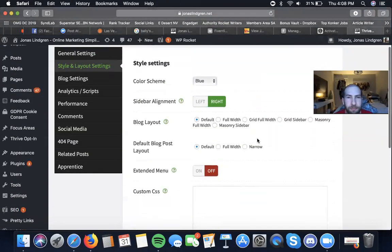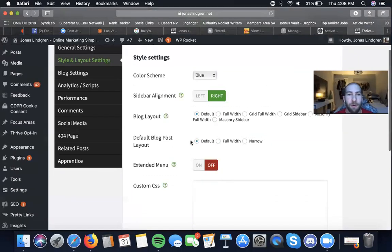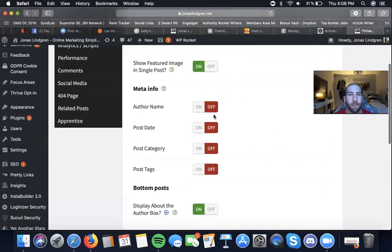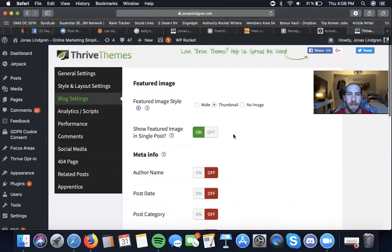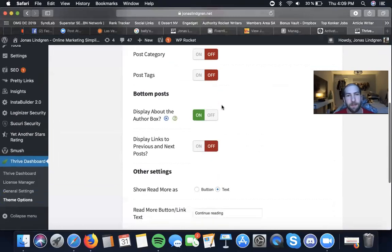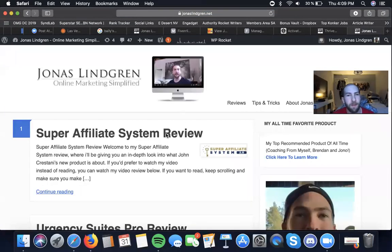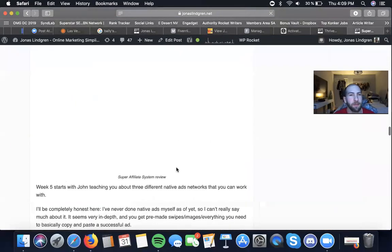Style and layout. I've got my sidebar to the right, and I'll upload this replay, Hashim. I know you won't be able to remember all of this, but just take a look at it once I upload the replay if you want your site to look like mine. Blog layout, just default, extended menu off, navigation default. Blog settings: just turn everything off here because I don't need people to see my name in the actual post. Show featured image in single post: yes. Featured image style: thumbnail. Display about the author box: this is basically on every post, at the end, a little box with a picture of myself.